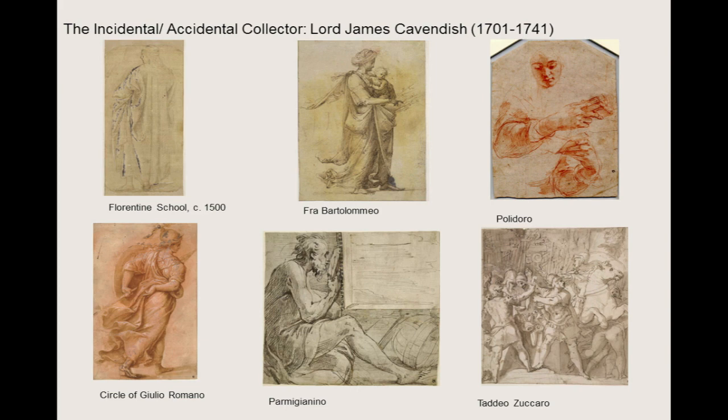And one of those pockets is this album, which again is a sort of accidental collector, because this belonged to the second son of the Duke of Devonshire, Lord James Cavendish, who was a soldier. And clearly, you know, father was trying to get his son to be interested in what he was interested in and put together an album of drawings, which clearly didn't have any effect because James Cavendish never collected anything else. But this is then preserved in the family and then comes to us, is bought by us in the early 50s. And it's a wonderful kind of snapshot of 18th century English collecting.